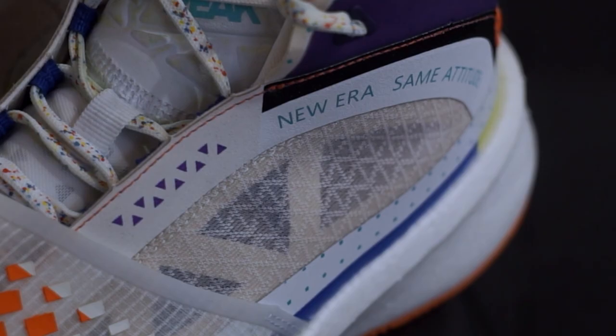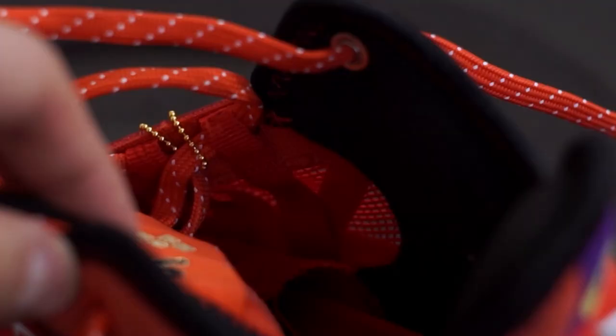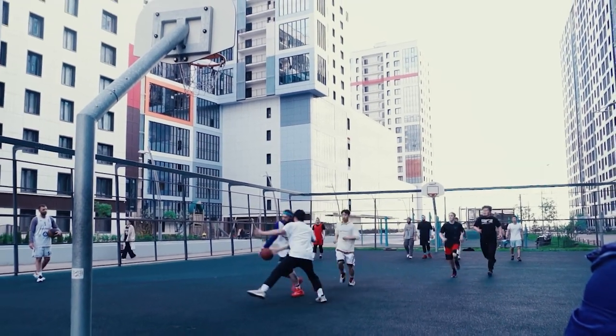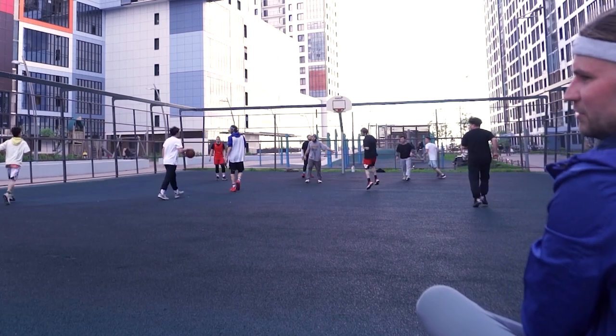When I first saw these netted windows on the lateral side, I thought the breathability would be next level. But in fact, these windows are blocked from the inside by a thick inner booty preventing free airflow, and leaving only a small hole which isn't enough for breathability. So once you start running in these sneakers, they heat up pretty quickly.